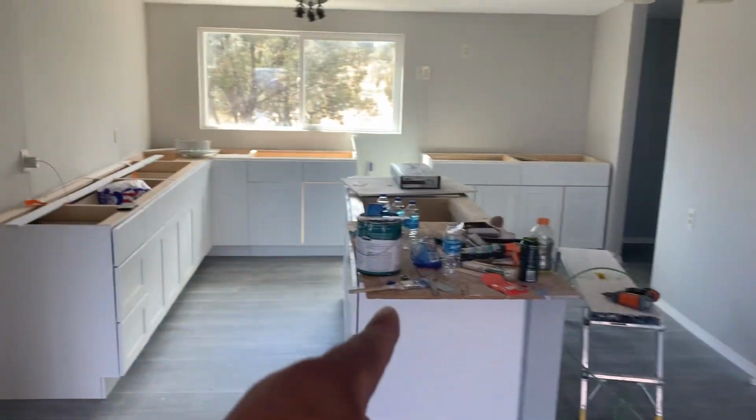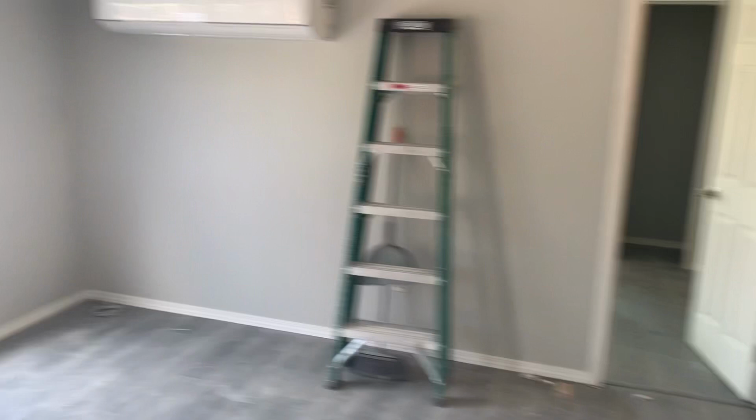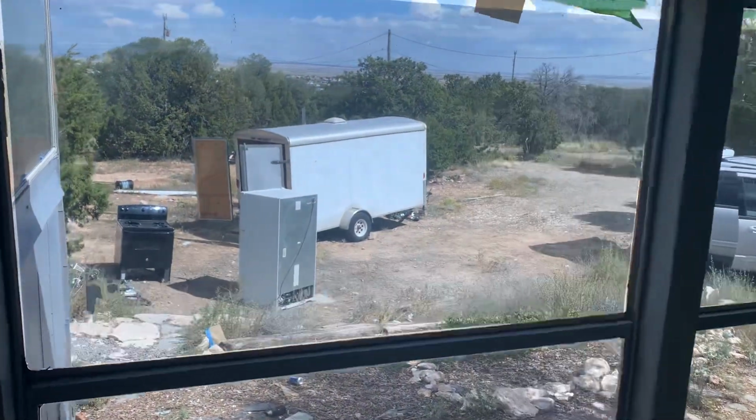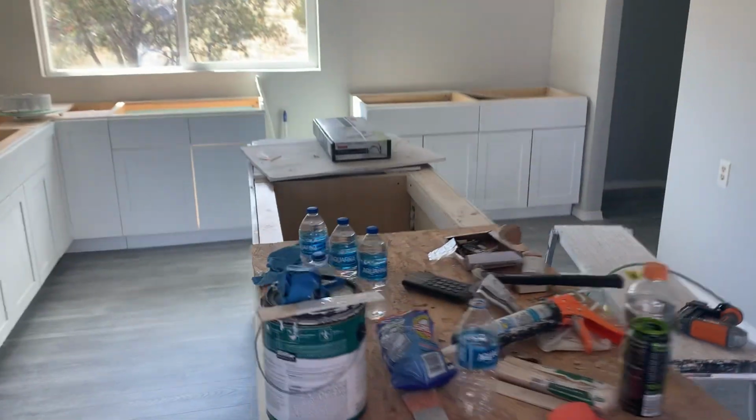The granite counters are gonna be put in today. The fridge is gonna go in there. I have it outside. And then that's not the stove. The stove is gonna be put in right here in the middle. That's the backyard.